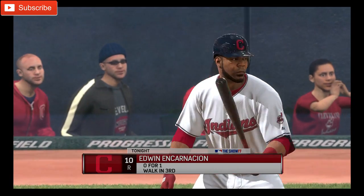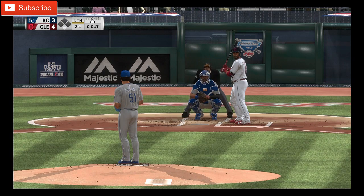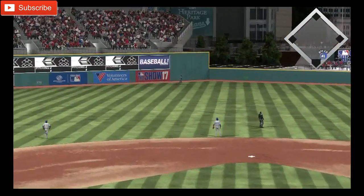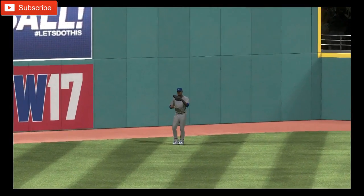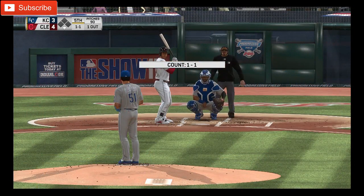Digging in, Edwin Encarnacion. He's 0 for 1 thus far. A couple of lefties start to get loose now in the bullpen. Into the windup. Here's the 2-1 pitch. Hard liner to center field. And this will be pulled in just in front of the warning track for the first out. Left fielder number 23, striding in, Michael Brantley, 1 for 2 with a double on his line thus far.